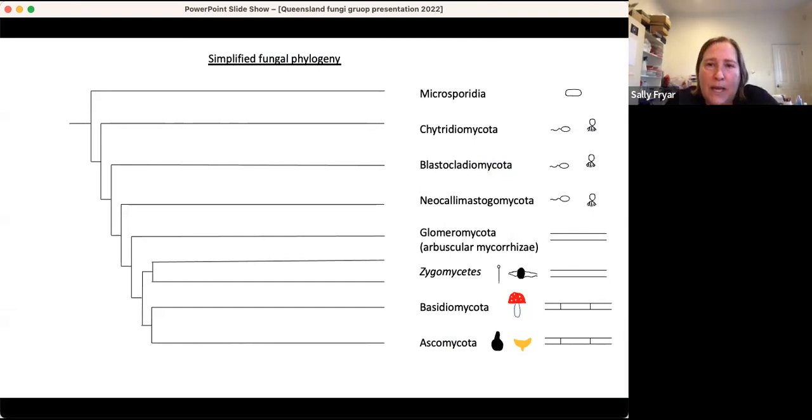Before I launch into what they are, I just wanted to take a step back and put up a couple of slides on the bigger picture of what fungi are. Some of you are probably really well versed in this, so you can sit back and take it easy for the next few slides, but I thought I'd better go through this to get people up to speed on the whole fungal kingdom.